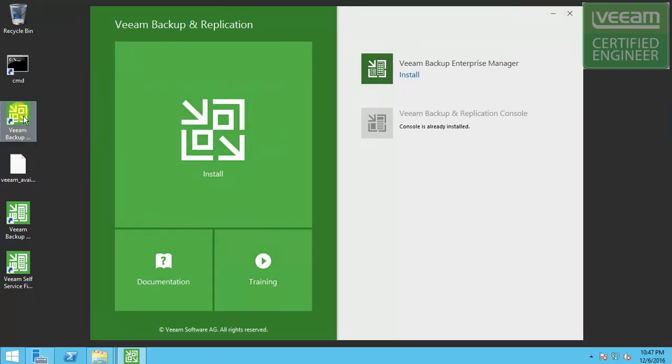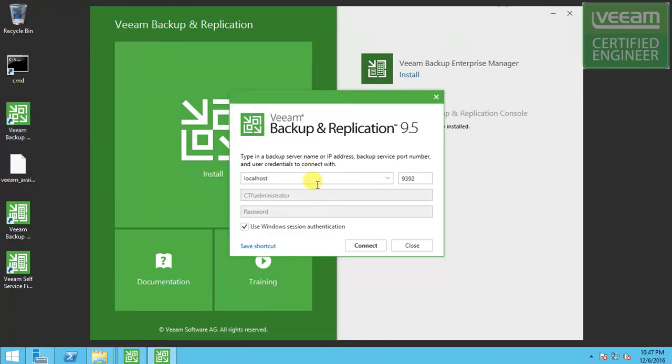Let's see, this is the Veeam Backup and Replication console. See, this is using port 9392 and logging into the localhost using Windows session authentication because that's what we chose. You can click here and save the shortcut right here. It did it right here, connect to localhost, and you say connect.